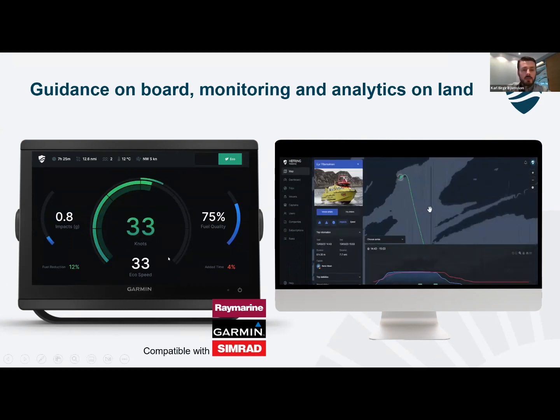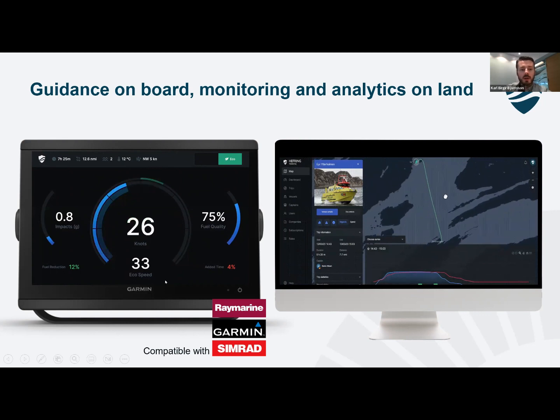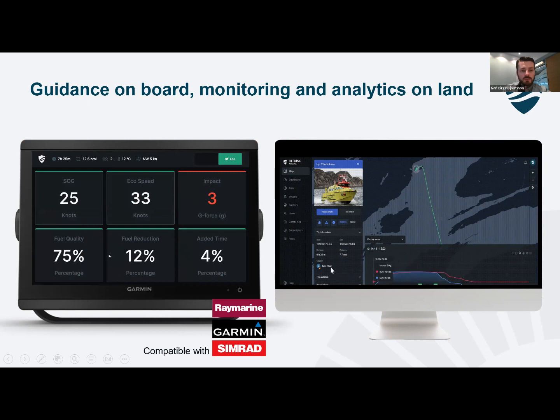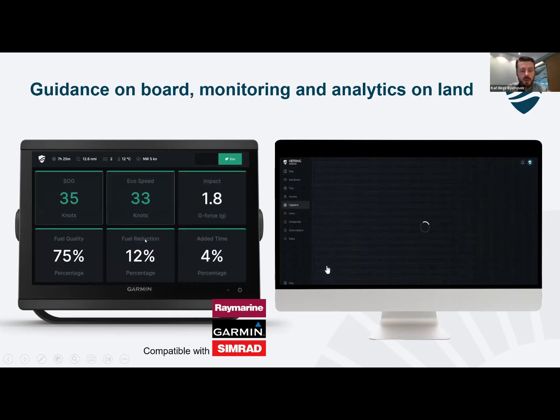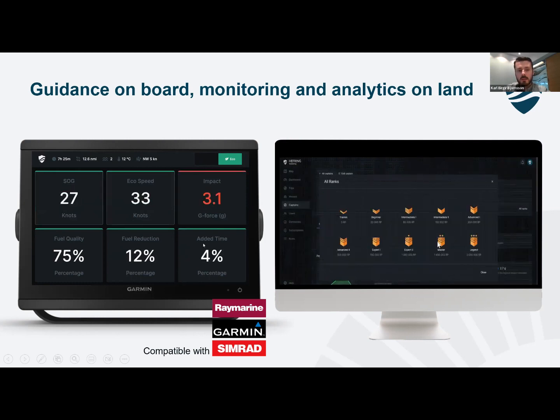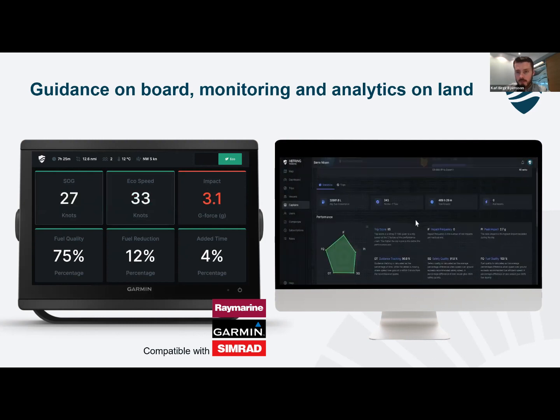Now we've just jumped over into the eco speed, which is the other model, optimizing for fuel efficiency. So it's shown in the exact same way, but now using another model where we are figuring out what your optimum speed is right now with regards to fuel consumption. And then also showing what your expected fuel reduction is, for this demo being 12%, and what you can expect to add in time, given that you follow this speed optimization.